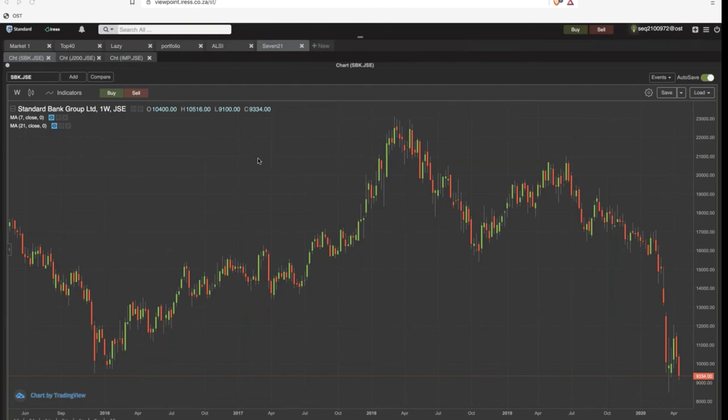So I'm looking at a standard chart. I've taken Standard Bank. I'm going to go through all the different aspects of it. Obviously, on the right hand side here is price. At the bottom is time. And right at the bottom down here is what you want to look at.